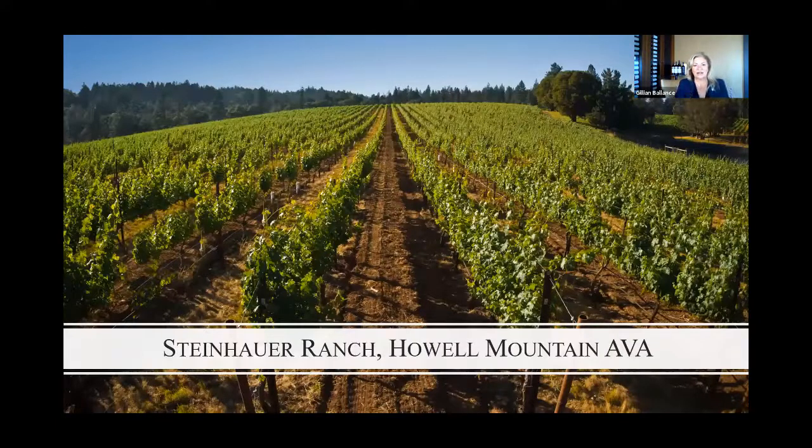So this is Steinhauer Ranch, very beautiful picture here. And this is around 30 acres in size, mostly red volcanic clay that you can see there. So a really significant contributor to Private Reserve since 1993. And named after our chief viticulturist. It used to be called the Tré-Coline Vineyard, but we purchased it and renamed it to pay homage to Bob Steinhauer, who really was pivotal in bringing this collection of vineyards together.